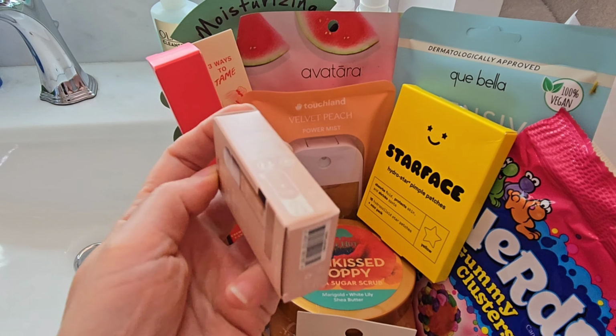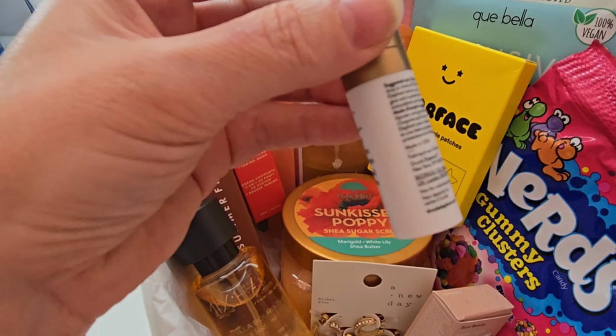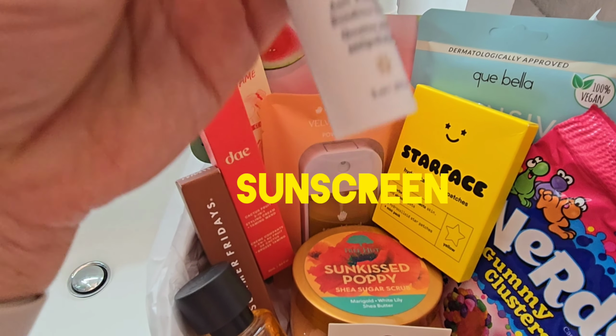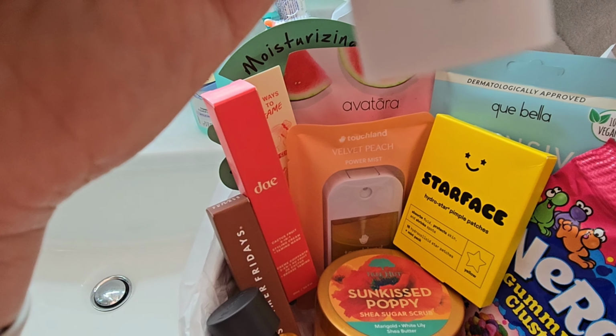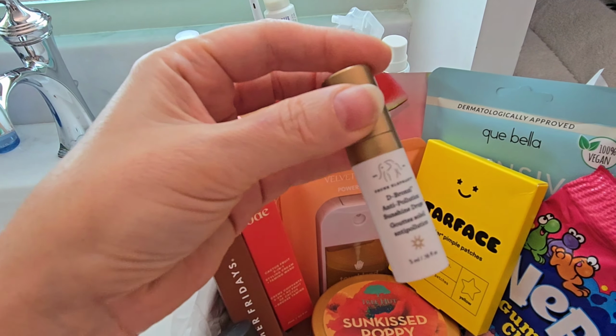I think it was like a sample. And this is a D-Bronzi Anti-Pollution Sunshine Drops. Interesting.